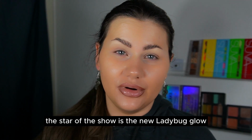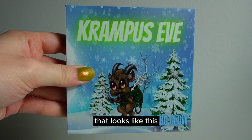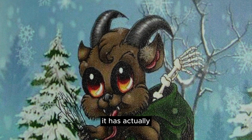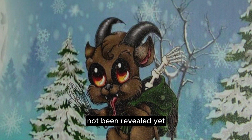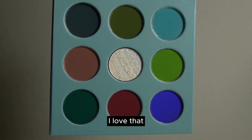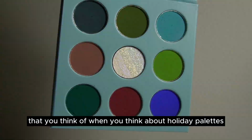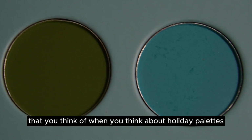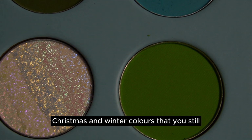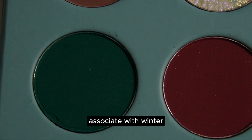The star of the show is the new Ladybug Glow Krampus Eve palette that looks like this. When I filmed this it had actually not been revealed yet, but the color story is so stunning. I love that it's not the traditional Christmas palette that you think of when you think about holiday palettes, but it still has those Christmas and winter colors that you associate with winter.